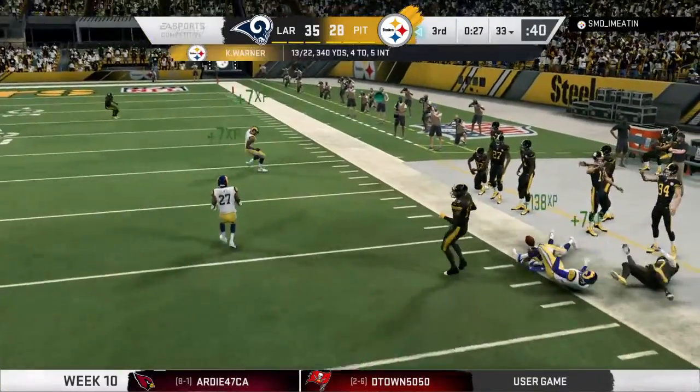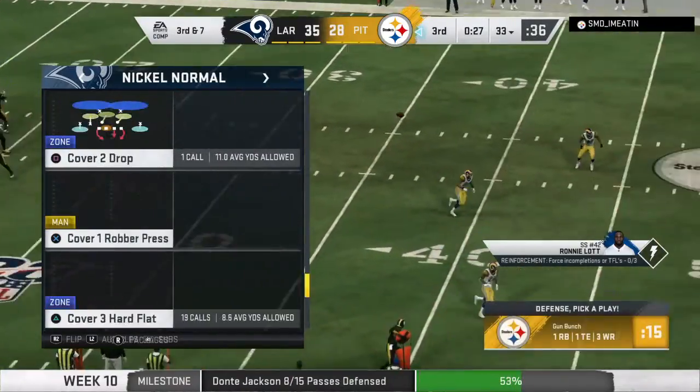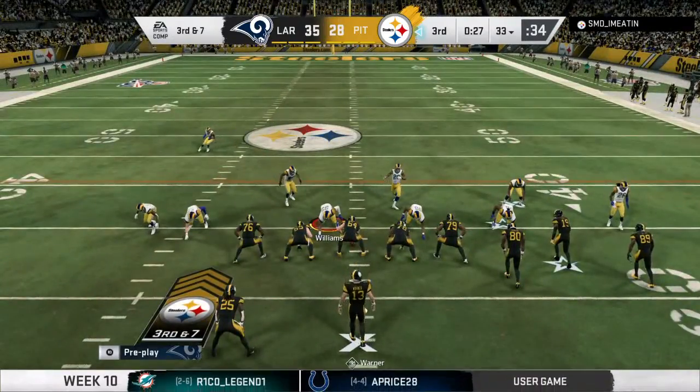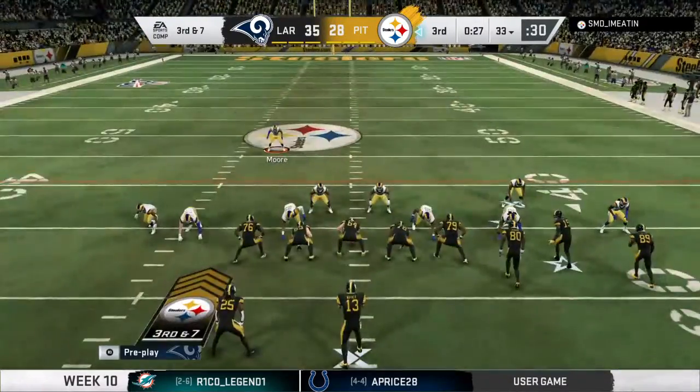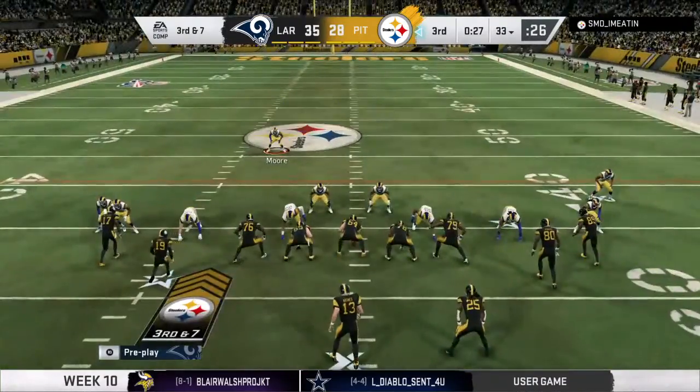And that'll be incomplete. Took a pretty good shot as he tried to pull that one in. Couldn't hang on third down. They head to the line facing a 3rd and 7 following the incompletion on second down.